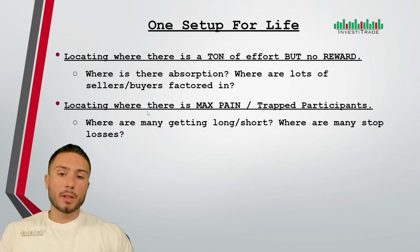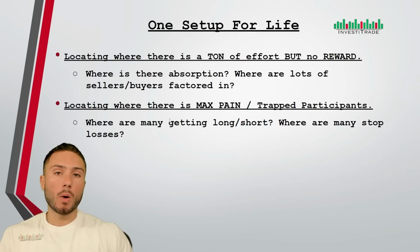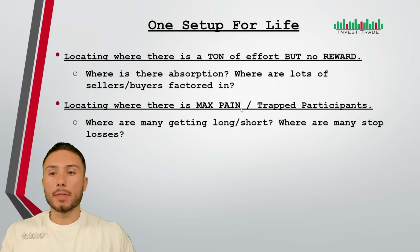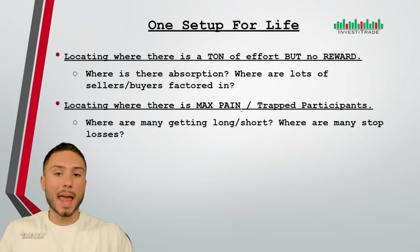Now, very similar to this setup is essentially locating where there is max pain or trapped participants. Where are many getting long or short? Where are many traders' stop losses at? This could be at a high of day. This could be at a low of day. This could be at VWAP. This could be at any location that you know the majority of retail traders are going to either stop out at, or where they're getting long or short, because that gives us an edge in itself.